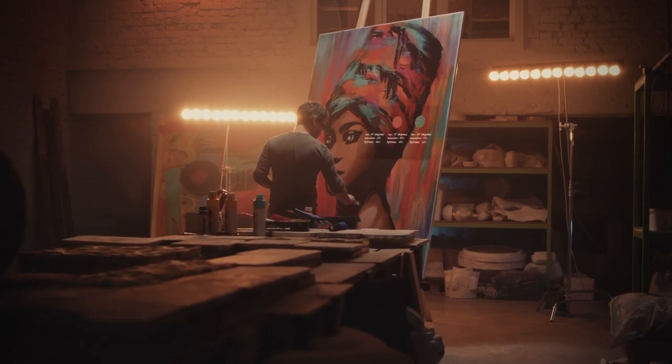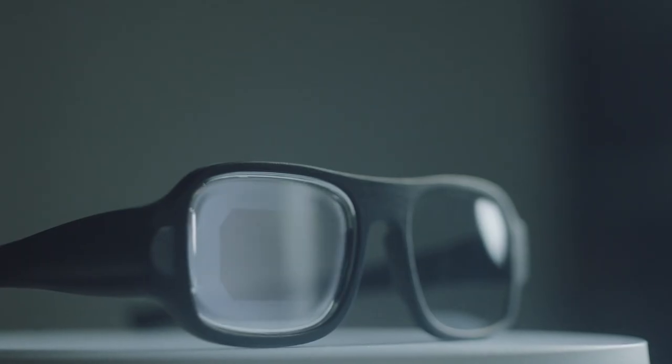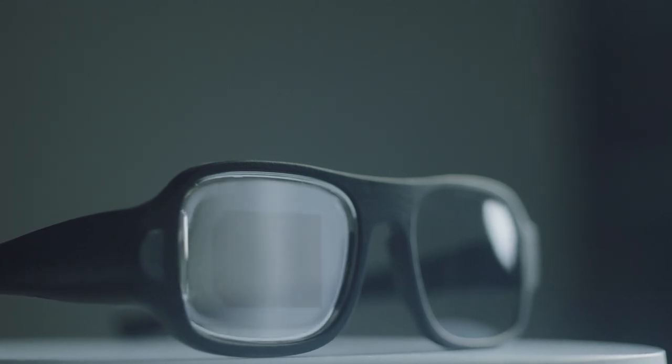Ready to embrace prescription needs. Ready to create lightweight performance products. Ready to integrate the world's smallest AR optics technology. Ready to enable the mass adoption of AR consumer glasses. We are ready. Are you?